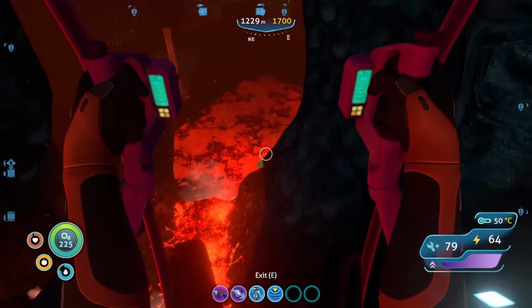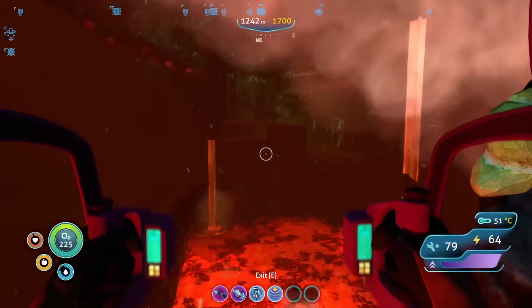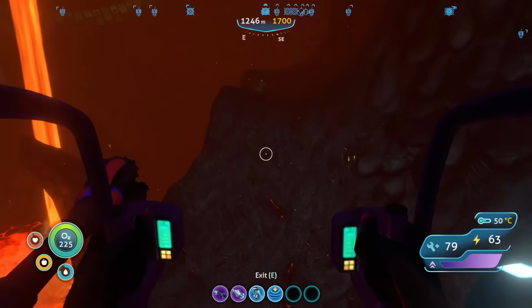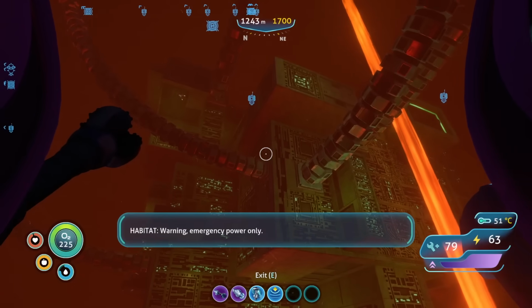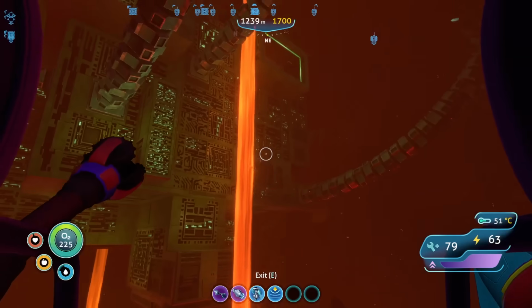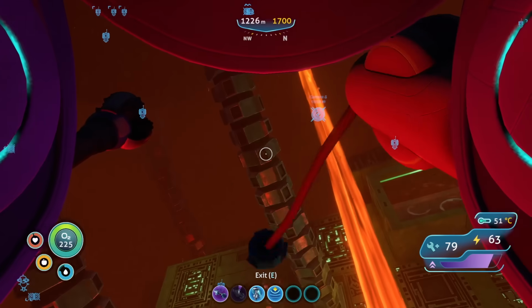What is this? Oh, lava river. Oh! Oh, alien facility. This isn't 1,400 meters, the liars. We didn't even need the depth module. Oh, that's a really good point. You sound so genuinely upset at that. Well, we spent like 10 to 15 minutes on that round trip just so we could come back, and apparently it wasn't even a thing we needed.